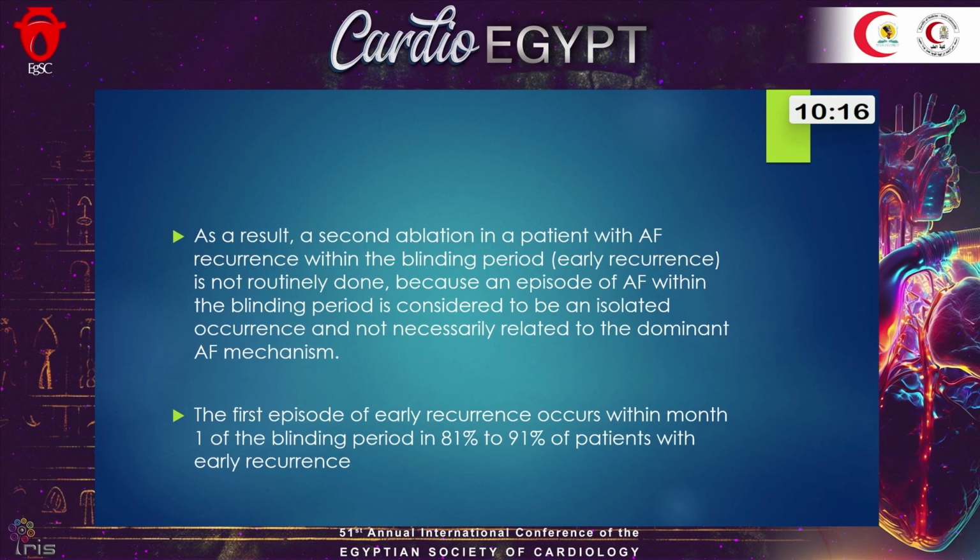As a result, a second ablation in patients with AFib recurrence within the blanking period, which we call early recurrence, is not routinely done. Because an episode of atrial fibrillation within the blanking period is considered to be an isolated occurrence and not necessarily related to the dominant AFib mechanism.